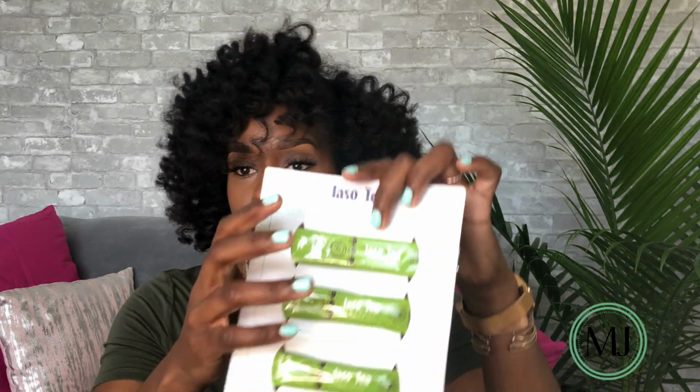So it says take it twice a day, 30 minutes before breakfast, lunch, or dinner. So I'm about to eat. I don't know what time it is, but I'm about to eat in like 30 minutes. So again, this is day one and this is day two. So I'm going to go ahead and take a swatch out.